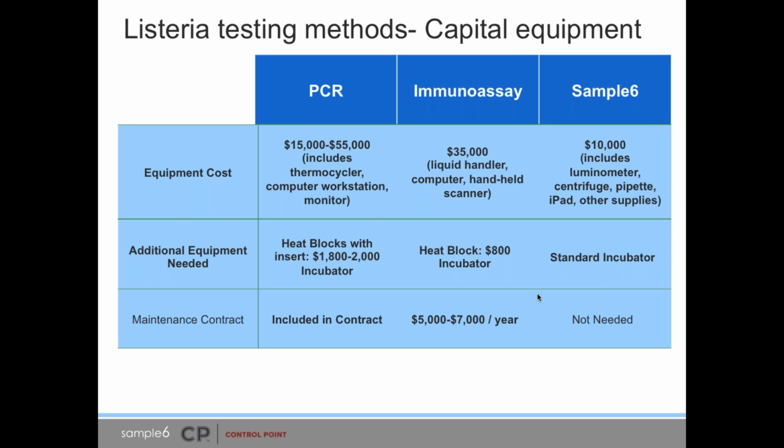Some methods require a little bit of additional equipment, so some heating blocks and incubators. You can see PCR and immunoassays need a little bit more equipment, and then maintenance contracts. Depending on the PCR company, immunoassay company, and also Sample6, you might need to get maintenance contracts on the equipment that you purchase so that they continue to service that.